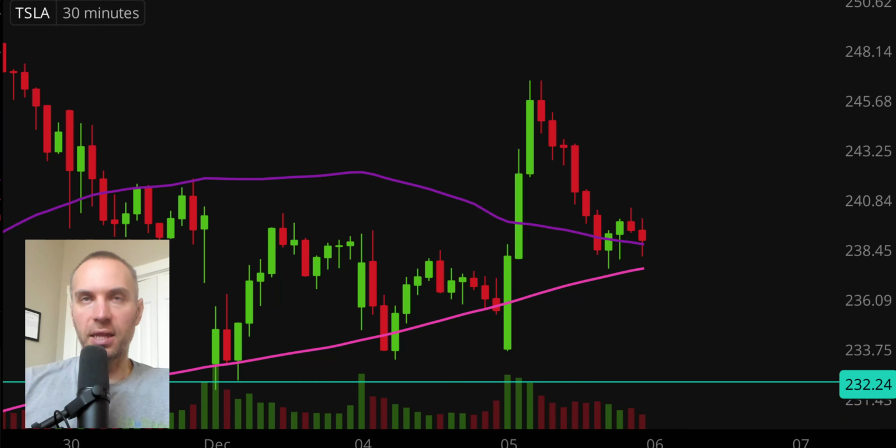Next one here, TSLA Tesla, and overall, pretty crazy day. When you look at the opening part of the day, it gapped down and then spent 30 minutes straight going up, to then almost having all these gains wiped away as the price pulled back.